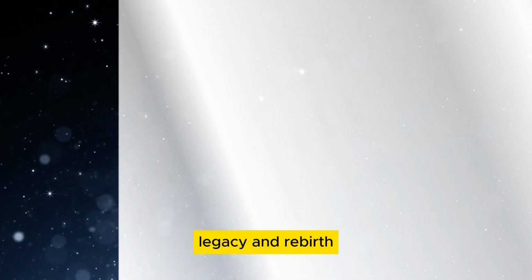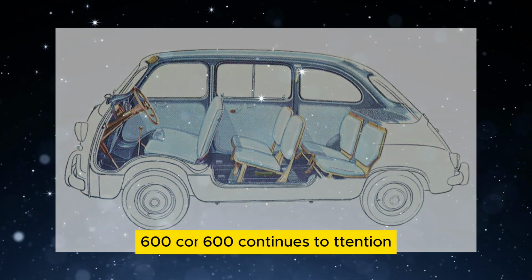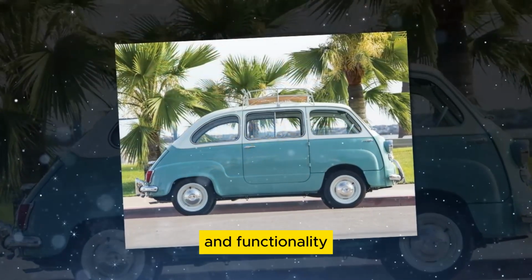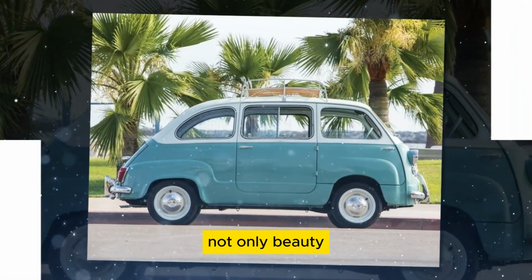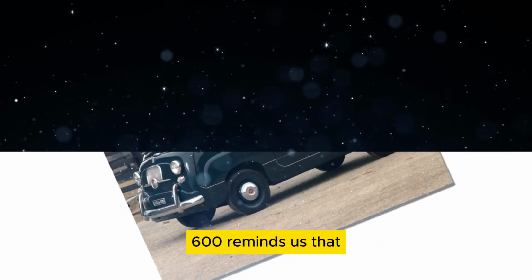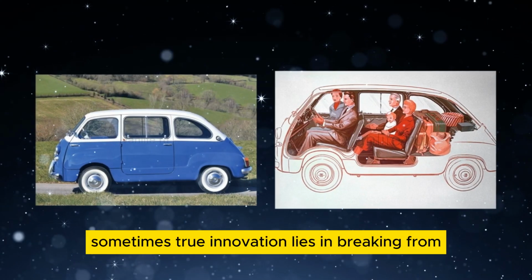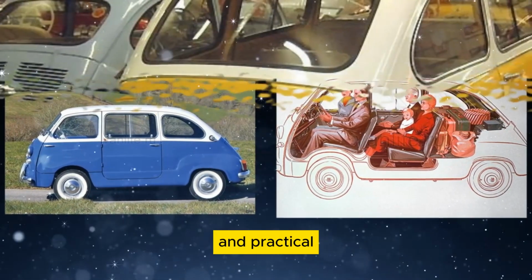Legacy and rebirth. Decades after its debut, the Fiat Multipla 600 continues to attract attention as a symbol of automotive innovation and an unconventional approach to design. Its uniqueness and functionality make it a desirable object for collectors and enthusiasts who appreciate not only beauty but also engineering excellence. The Fiat Multipla 600 reminds us that the greatness of a car is not always measured by its speed or body lines. Sometimes, true innovation lies in breaking from conventional norms and creating something truly unique and practical.